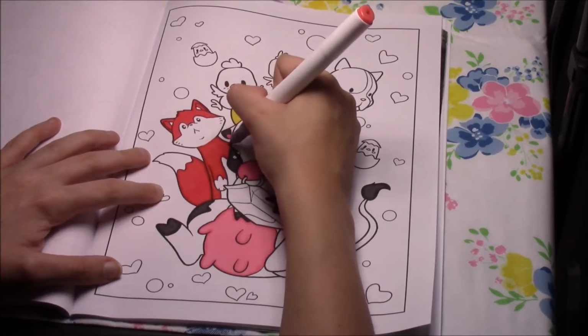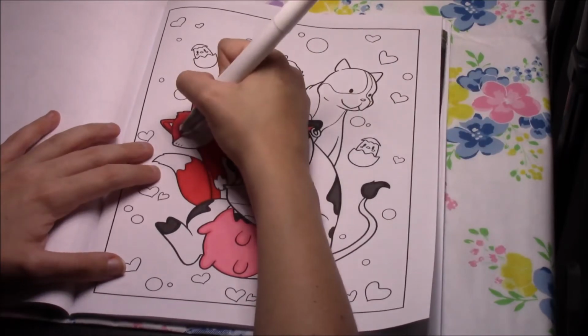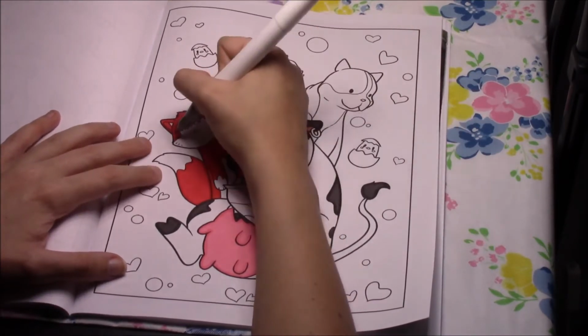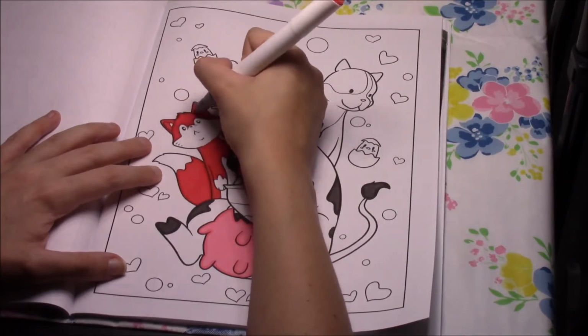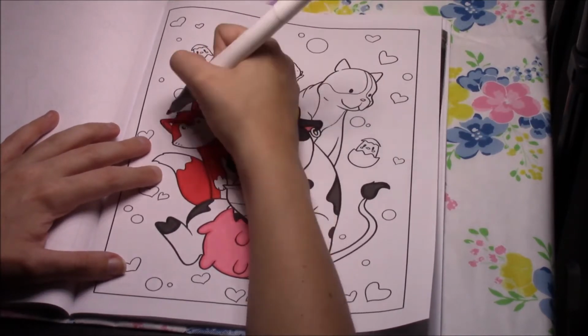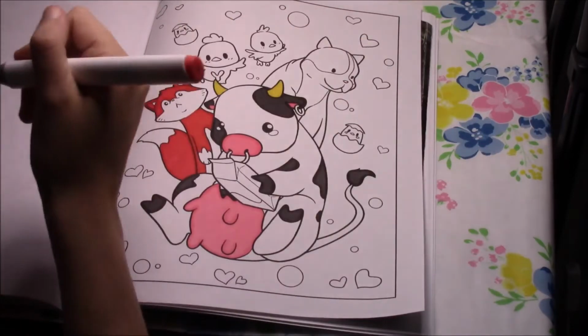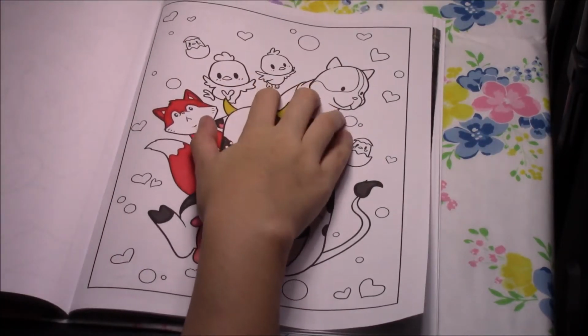But otherwise, just straight coloring, or you'll see what I'm doing here where I outline the lighter colors in a darker color. I don't really know what you want to call that. It's not exactly blending, and it's not exactly doing any type of shading either. So whatever you want to call that, straight coloring and kind of a combination of that.